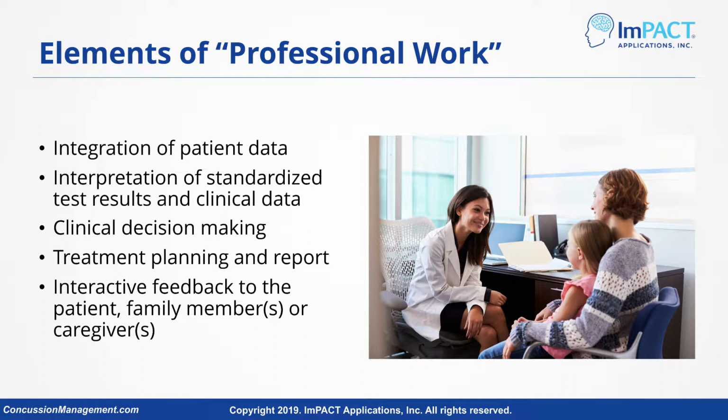That interpretation involves not just looking at the scores, but understanding the scores and integrating that with clinical data on the patient. Then there's the clinical decision making. This is essentially the practice of looking at data and then forming a diagnosis and then ultimately a treatment plan and a report. The information that you would need to formulate a treatment plan obviously is first a diagnosis, and then that all goes into your report. And then lastly, it's providing that to the patient and the family member or caregiver, where in the past that may have been billed separately as feedback. That's now all under the professional work category.